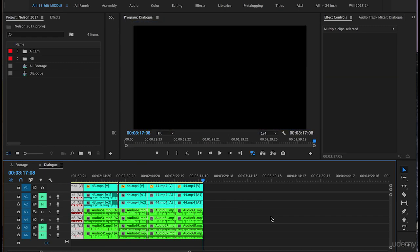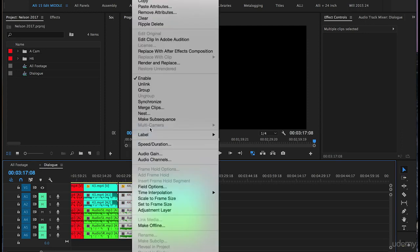Okay, out of those 3 takes, I think I like the first take most. They're all pretty similar, but for now we will highlight the first take in red.